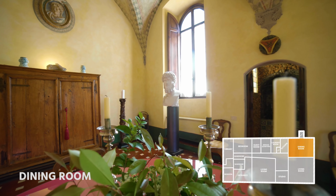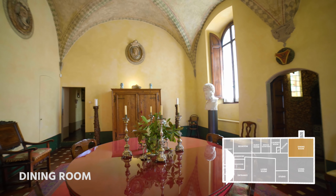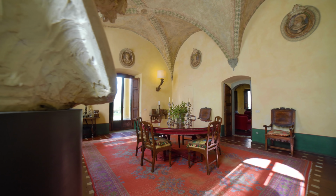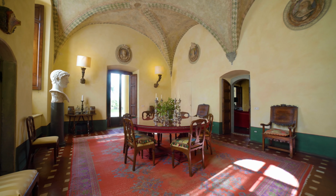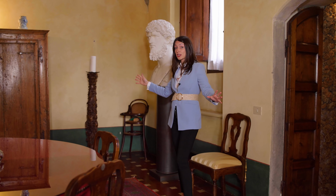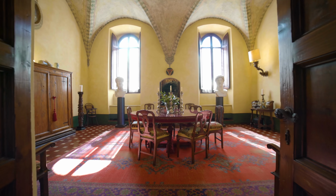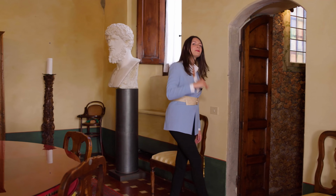This is the dining room. It is one of the only rooms that still have the original features, like the frescoed vaulted ceilings and the maiolicas that surround the room. It has its own private access to the garden, to the loggia that we will see in a second. And just to give you an idea of how big the room actually is, it could fit a table double this one. But let me show you the most amazing feature. Come with me.